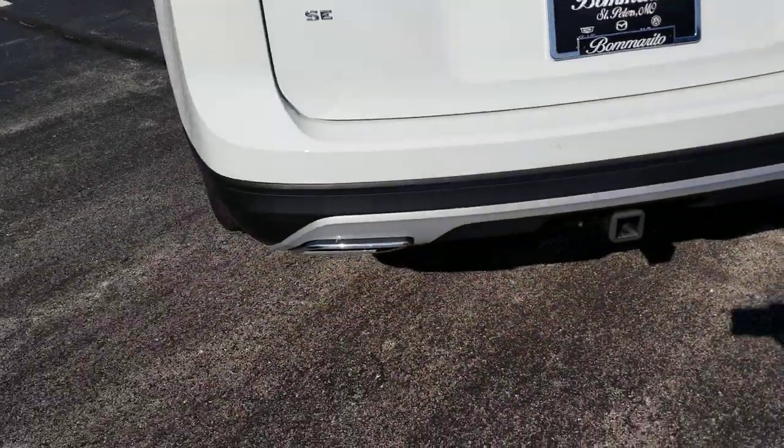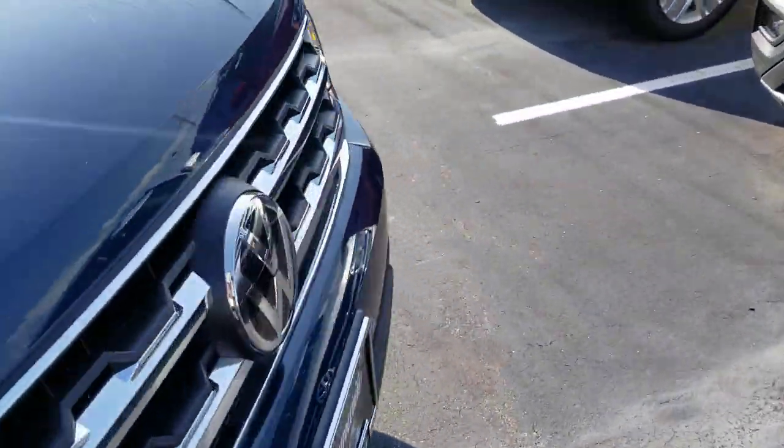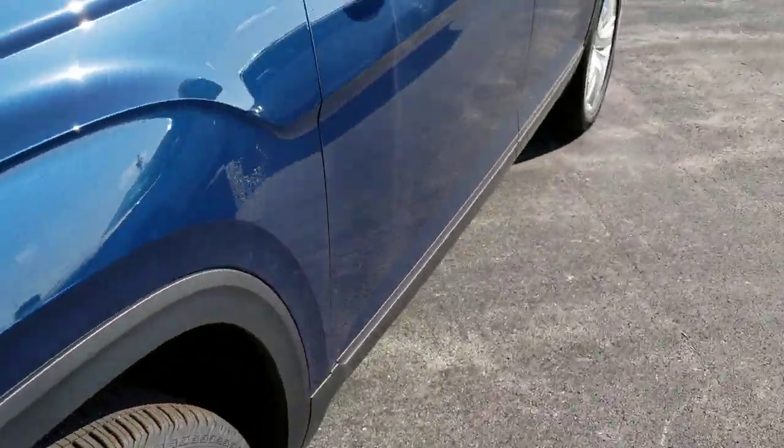Chrome exhaust tips again, tow hitch there. Now we're going to move over to this one. This one still has fog lights. Keep in mind we've added fog lights. This is an SE with tech.